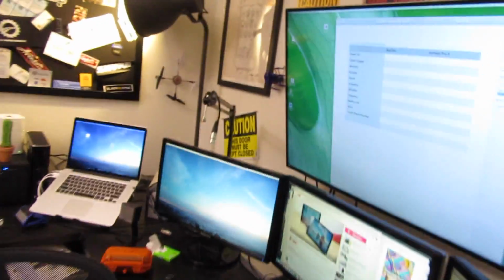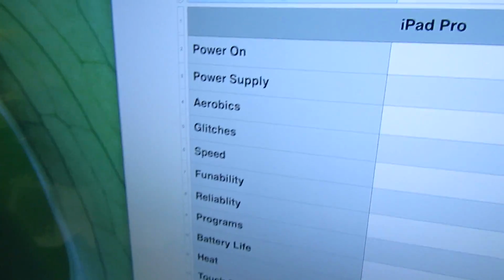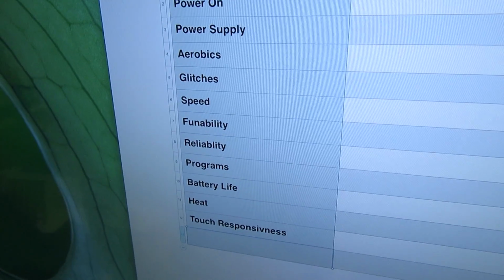Today is not going to be like a scientific teardown of these computers. You can go and find lots of people who are going to do all the really nitpicking stuff. This is man cave technology style. So I have kind of made a scorecard here of just things like, does this thing power on and how does it do it? How's its aerobics? How's its battery life? This is real world tests.